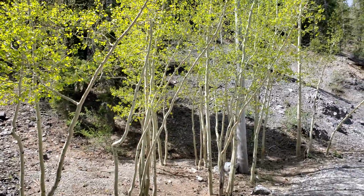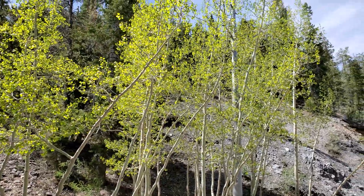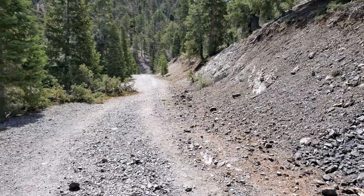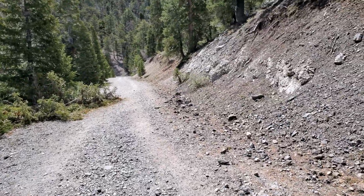Alright, the road has come back around and it's starting to narrow a little bit. I'm at 1.35 miles right now, just where the aspens are really coming in thick. The smell from this pine tree right behind me is so strong. I wish you could smell it.